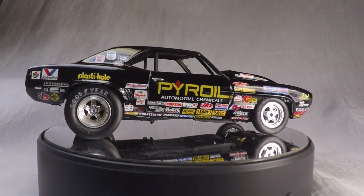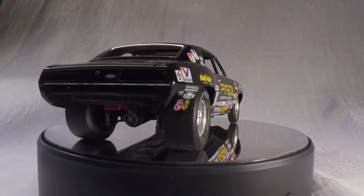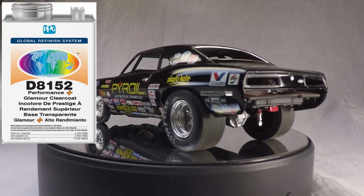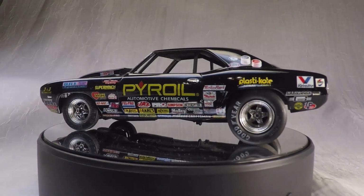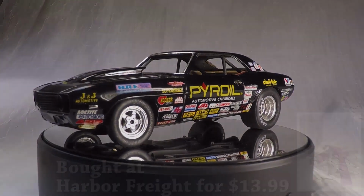But it is a fictitious model. I'm not replicating anything. And if you're curious about the paint, it was shot with PPG Global Toner Black base coat with a polyurethane PPG clear. And I did a little bit of buffing on it, but that's pretty much right out of my gun. Yeah, I actually used an automotive touch-up gun to paint this car. That's the story on that.